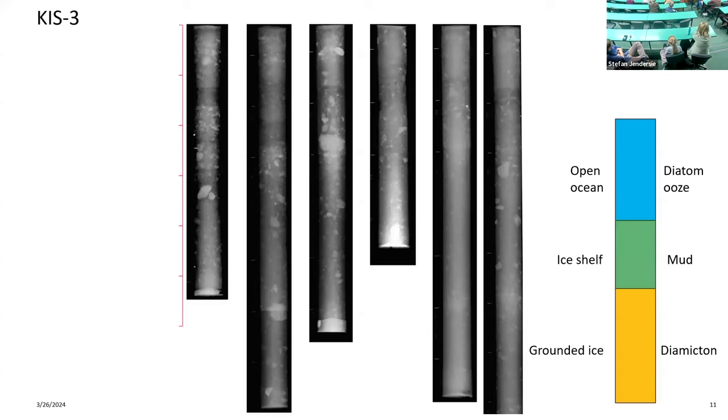Now, since this location is currently underneath an ice shelf, and quite close to the grounding line of the West Antarctic ice sheet, we wouldn't expect to see muds or diatom oozes this close to the ocean floor surface. But what we are seeing here, potentially, maybe, is an increase in current activity the further up you go into the core.